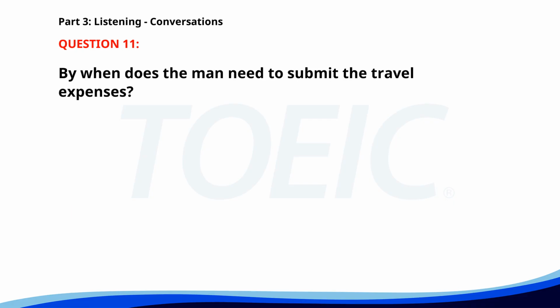Number 11. I need to submit my travel expenses. Did you fill out all the forms? Not yet. Make sure to submit them by Friday. By when does the man need to submit the travel expenses? A. By Wednesday. B. By Monday. C. By Friday.